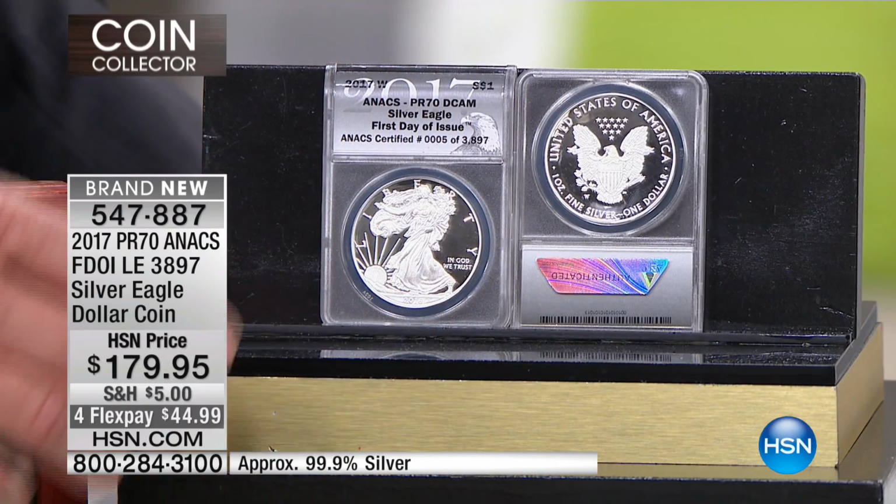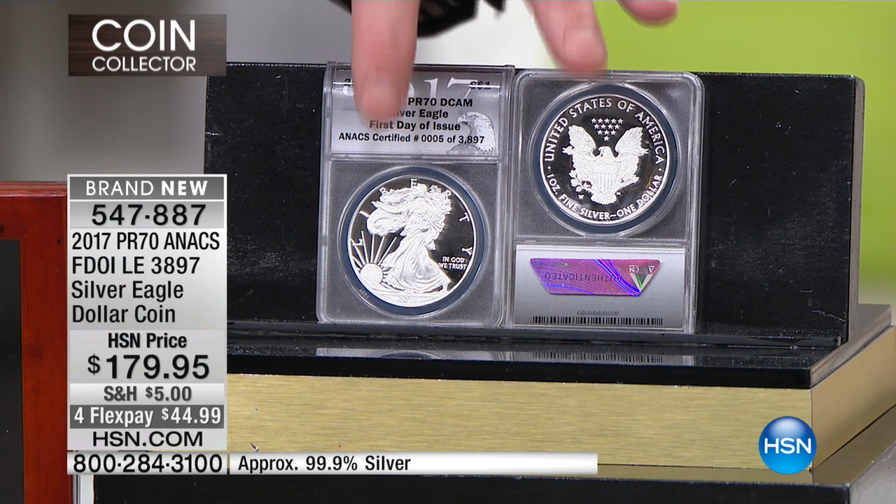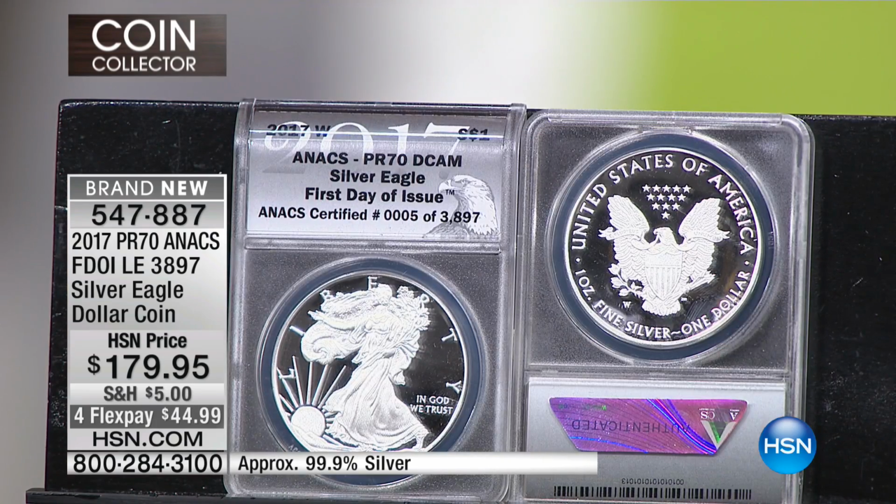Well, this is the 2017 Proof. Brand new, just out. Of course, this is our first day of issue, exclusive to us. We've sold here the Proof American first day of issue Silver Eagle for almost 15 years now, as long as I've been here. And we have that. This is the brand new 2017. Okay, everybody's been trying to get this, so we have the 2017 ready to go. Here, it's just about to be released.